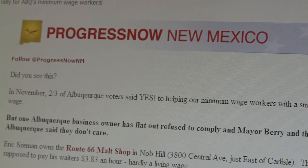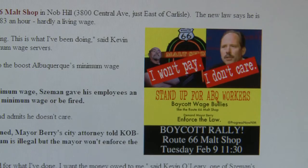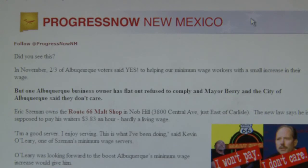We had a verbal agreement before the newest minimum wage law went into effect that they would work at whatever wage we hired them at. The group called Progress New Mexico is having a protest today and says it is also upset with the city for not enforcing the new rule.